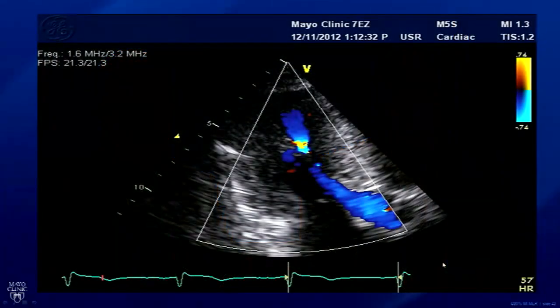There's one other group of patients that we approach through an apical incision, and these are the patients that I mentioned earlier who have midventricular obstruction. This is an echocardiogram. It shows the apex of the heart here. This is the aortic outflow here. And the color that you see here shows acceleration of blood flow. Now that acceleration of blood flow reflects obstruction.